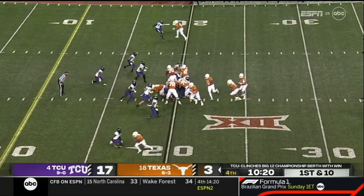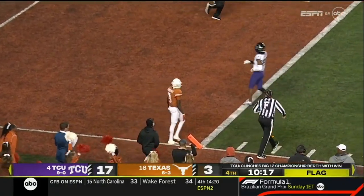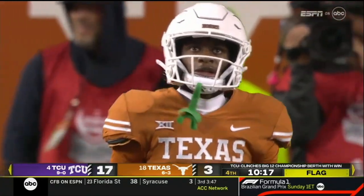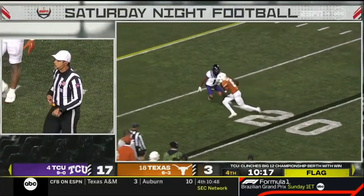Texas set up with first down at the 20. Ewers for Worthy, and a flag comes out. There was hand fighting with Hodges-Tomlinson and Worthy that time. It's going to be a flag on TCU. You got to go to one of your go-to guys on the perimeter. Worthy's had a quiet night. Heck of a matchup with Hodges-Tomlinson. Plays with a game on the line.